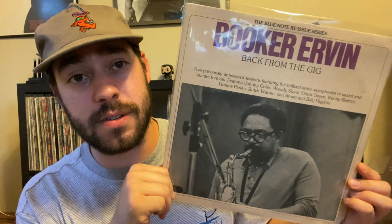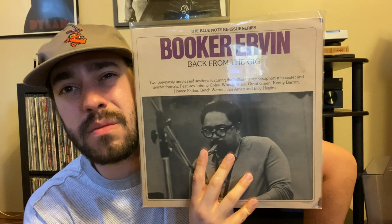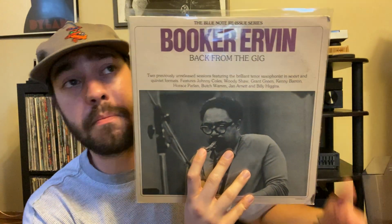Back from the Gig by Booker Ervin. Now, I am a big Booker Ervin fan. I love his playing. I love his tone. I love pretty much almost everything he's done, to be quite honest with you. This is no exception. This is actually two different albums that were previously unreleased. One is by the Horace Parlan Sextet on sides 1 and 2. And the other one is just Booker Ervin's band. Now, I don't remember the name of the first album by the Horace Parlan Sextet. It's something with like Smiling or something like that. Regardless, amazing album. Both of them are.